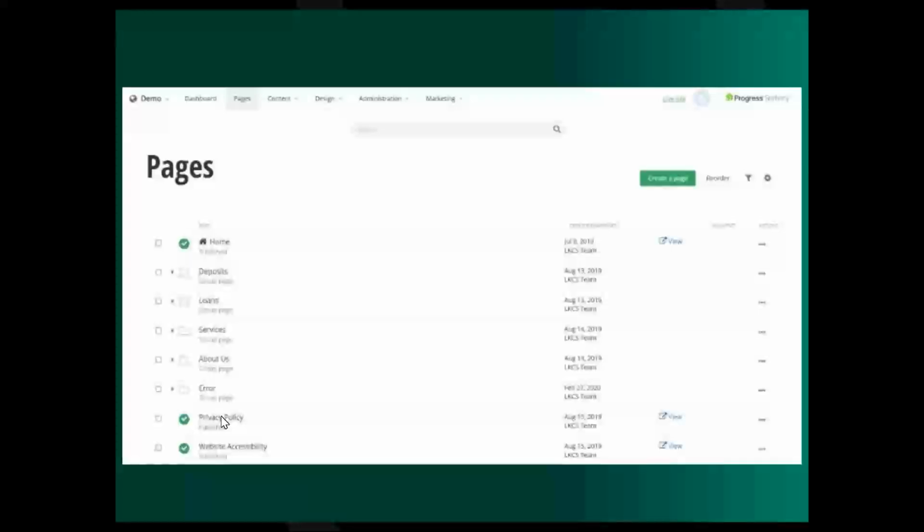This is as simple as dragging and dropping pages into new positions or into these groups if we wish to nest them beneath another page. And we're also able to create new pages from here and drop them into our navigation. So as you can see, when it comes to managing the pages and layout of your website, the CMS excels at keeping things organized and very straightforward.